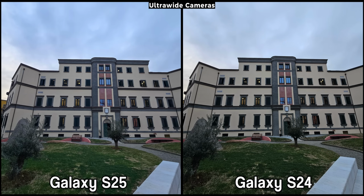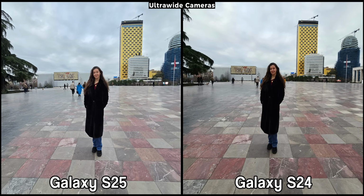In this particular sample, I prefer the more vibrant photo from the S24. The building looks better on the older model, even though the sky and grass are slightly improved on the S25. The next scene, however, we have completely different results. As you can see, the S25 performs significantly better than its predecessor.